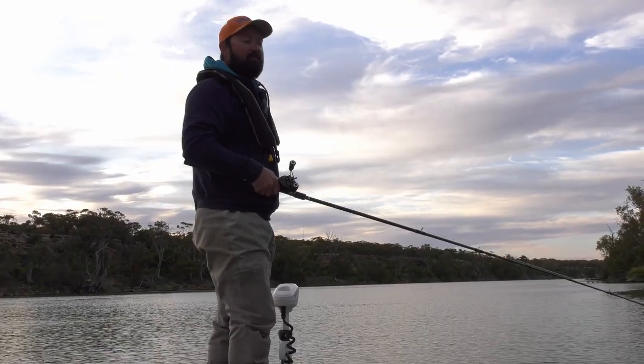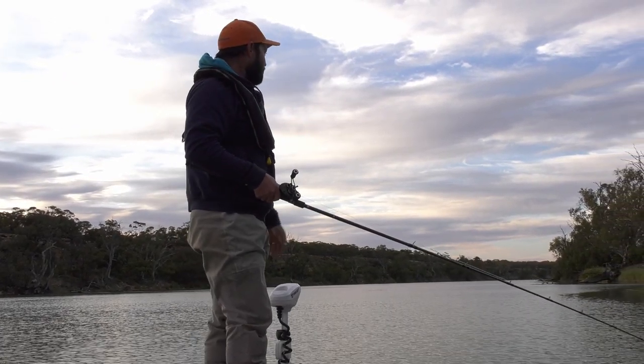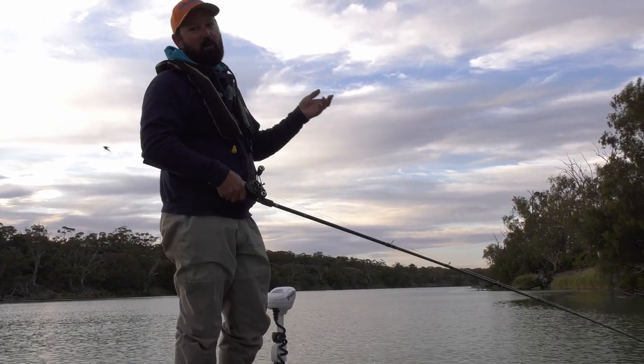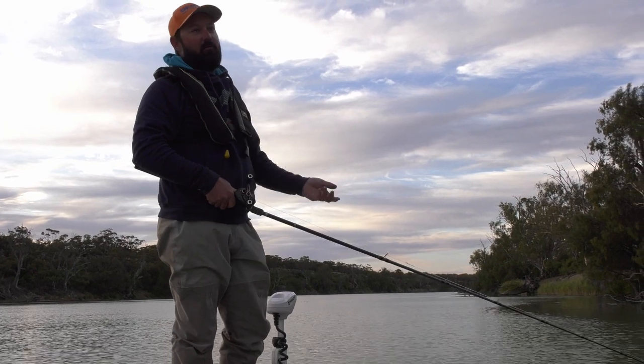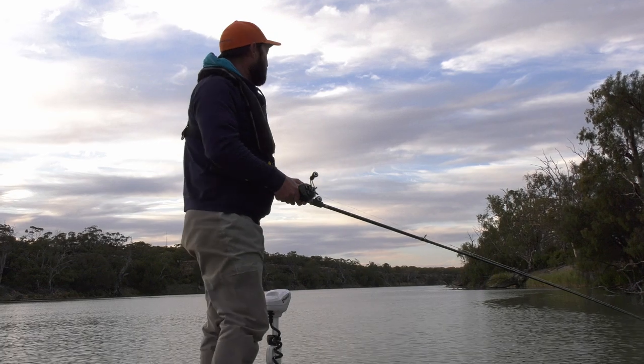So I've done the 10-minute, 15-minute run this morning. There's this really good run of timber, and I reckon that's important, especially prime time in the mornings. If you've got log after log after log, your lure's gonna be swimming in the zone for longer, and I reckon that gives you the best chance at a big fish.